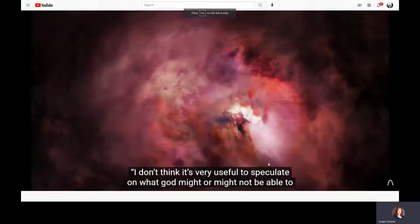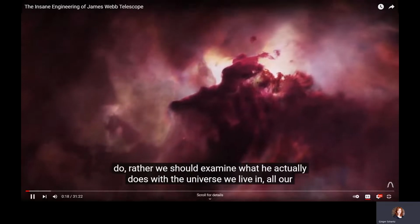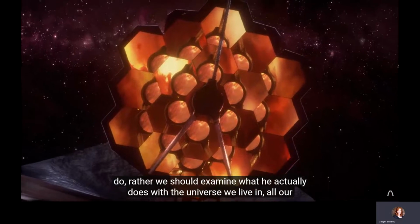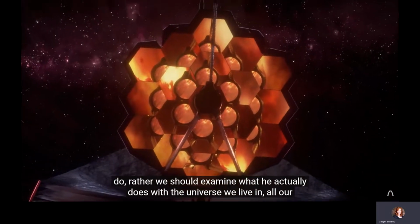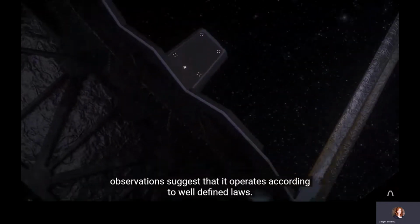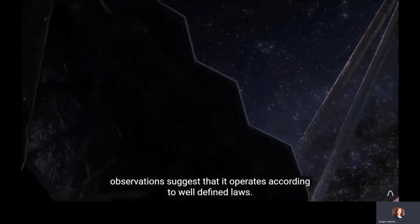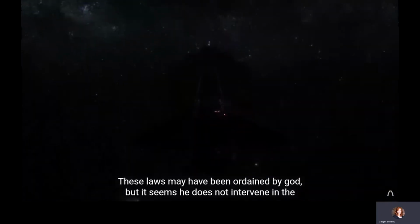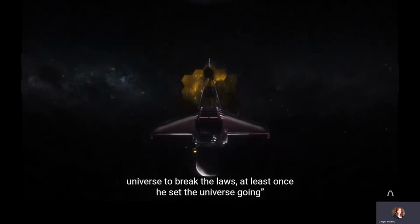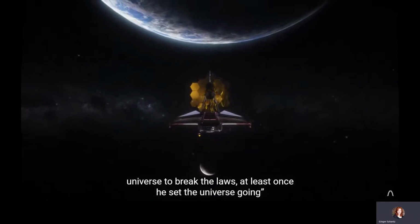I don't think it is very useful to speculate on what God might or might not be able to do. Rather, we should examine what he actually does with the universe we live in. This is the telescope that you're seeing. All our observations suggest that it operates according to well-defined laws. These laws may have been ordained by God, but it seems that he does not intervene in the universe to break the laws, at least, not once he had set the universe going.